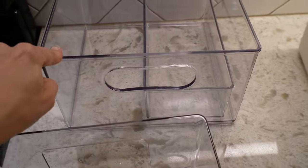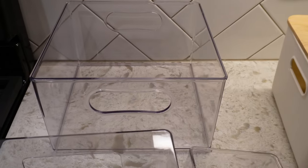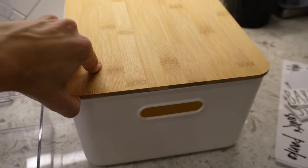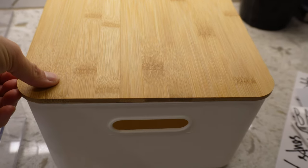Oh, and it comes with two of these as well. It just slides in really nicely. So these will be very useful. And then the last container I got, aside from some flour and sugar containers, were these.